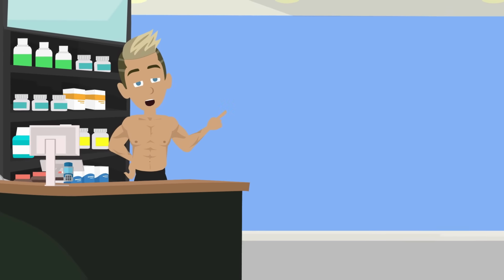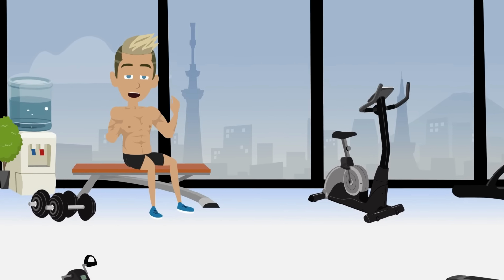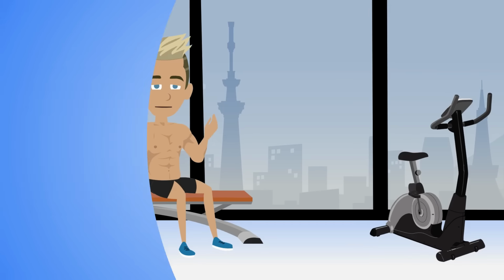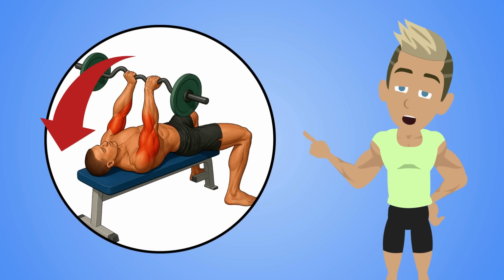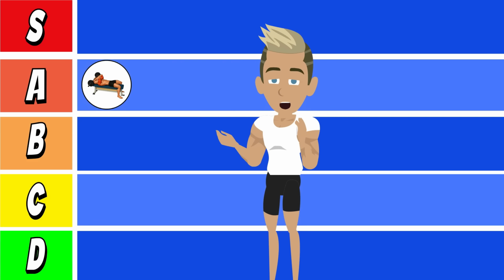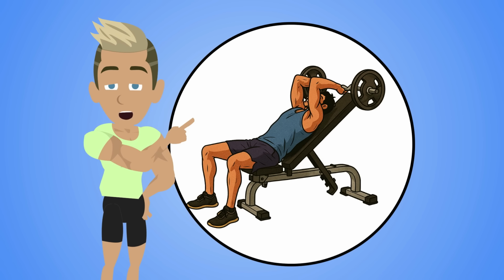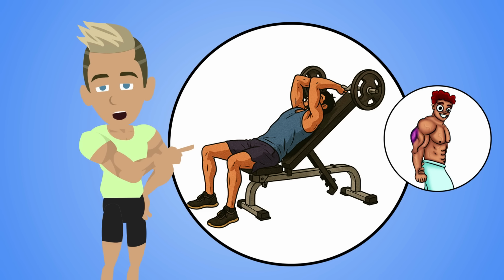But if your form slips, your elbows will revolt. The stretch is gold for growth, but the risk is high if you ego lift. Control the negative, feel that tension, and this becomes your arm-size cheat code. It's not quite S tier because of that injury risk, but done right, it's a masterpiece. Pro tip, throw in an incline bench variation sometimes. It changes the angle and lights up the long head like a Christmas tree.